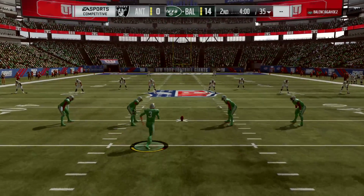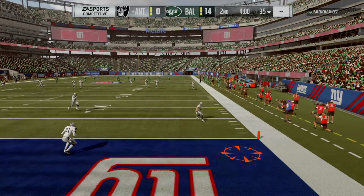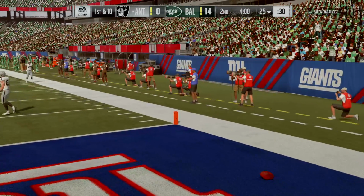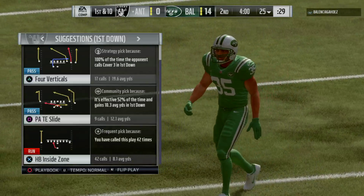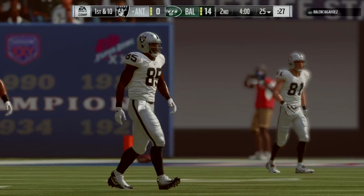Gostkowski now out to kick it away. So out come the Raiders, already down 2 touchdowns here in the 1st half. This becomes a pretty important drive, doesn't it?